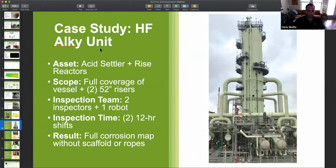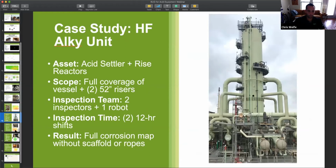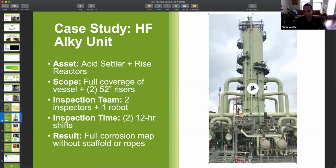So I can run through a couple case studies showing Gecko on various kinds of acid equipment and equipment in general. If it's not specifically acid equipment here, it's to give you an idea of what we can do on acid equipment. This was a HF Alky unit, an acid settler, and 2 riser reactors that we inspected. We got full coverage of the acid settler and the riser reactors in about 2 shifts, without ropes or without scaffold. This is actually a video here, and you have to look closely, and I'll point out where the robot is. You can see it being deployed from one of these platforms about halfway up the tower there. Sorry for the noise, it's a little annoying.